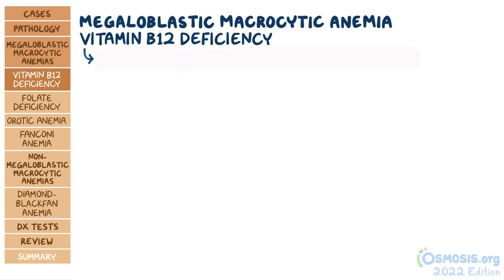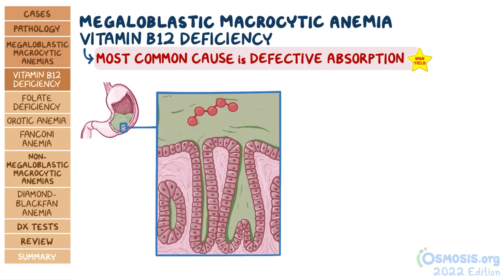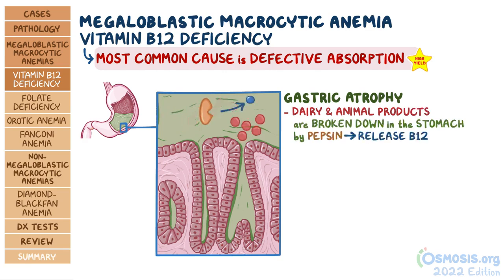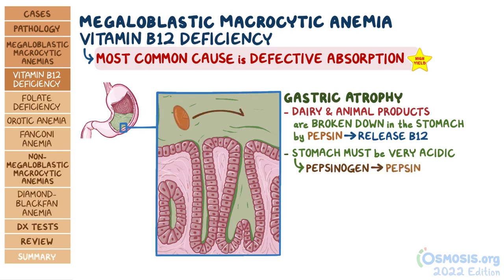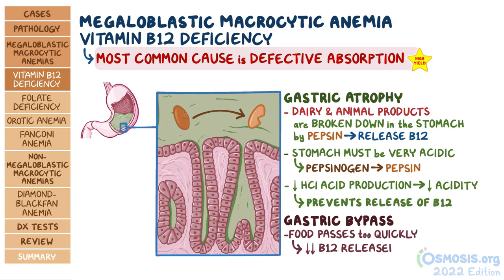For your exams, it's important to know that the most common cause of vitamin B12 deficiency is defective absorption, and you need to know the different ways this could happen. One cause is gastric atrophy. Now normally, dairy and animal products are broken down in the stomach by pepsin, which releases B12. For this to happen, the stomach must be very acidic in order to convert pepsinogen into pepsin. Now in gastric atrophy, there's a decrease of hydrochloric acid production in the stomach, which leads to decreased acidity and prevents the release of vitamin B12. Gastric bypass is another potential cause, since food passes through the stomach too quickly and not enough B12 is released.